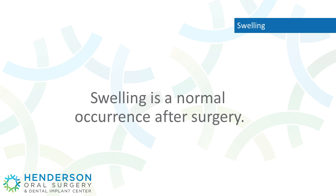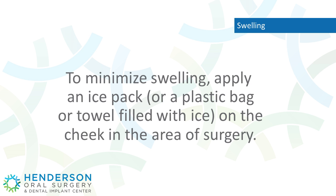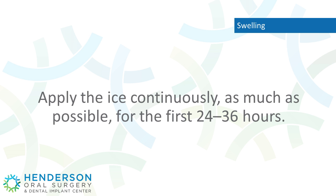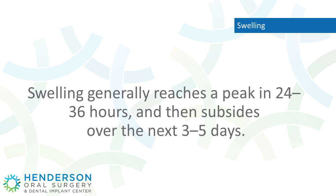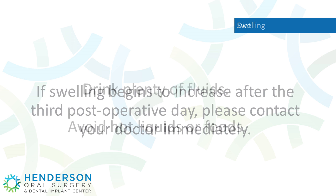Swelling. Swelling is a normal occurrence after surgery. To minimize swelling, apply an ice pack or a plastic bag or towel filled with ice on the cheek in the area of surgery. Apply the ice continuously, as much as possible, for the first 24 to 36 hours. Swelling generally reaches a peak in 24 to 36 hours and then subsides over the next 3 to 5 days. If swelling begins to increase after the third post-operative day, please contact your doctor immediately.